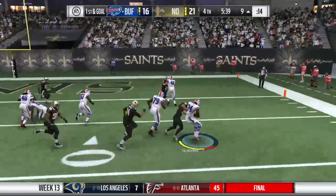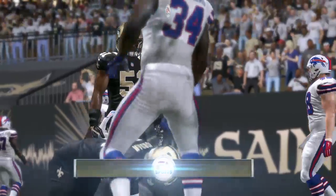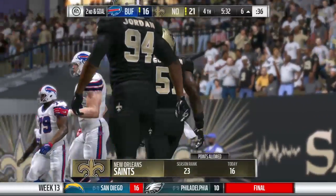And they'll go on the ground. And he'll be stopped just outside the 5 at the 6. He'll get 2 out of that run, and it's going to bring up a 2nd and goal.